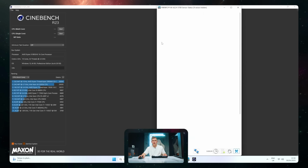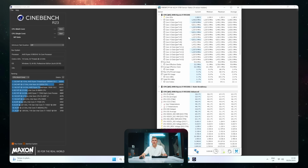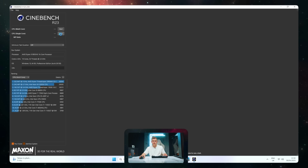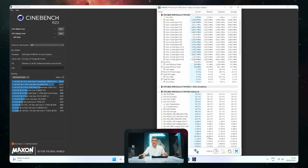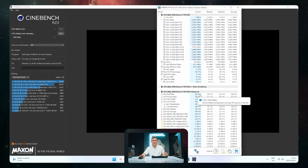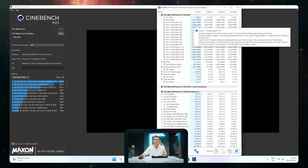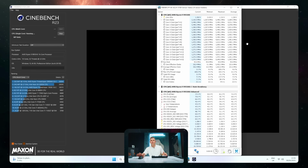So then what I want to do now is see the actual core clock speeds if we're going to do the single core test as well. So I'm going to press go on the single core. Let's take a look at the package power draw on a single core test. About 40 watts. Oh, goes down to 30. Interestingly, the die is 80 degrees now and 31 watts, something like that. And as you can see, we are boosting to 5.4 in certain cores.